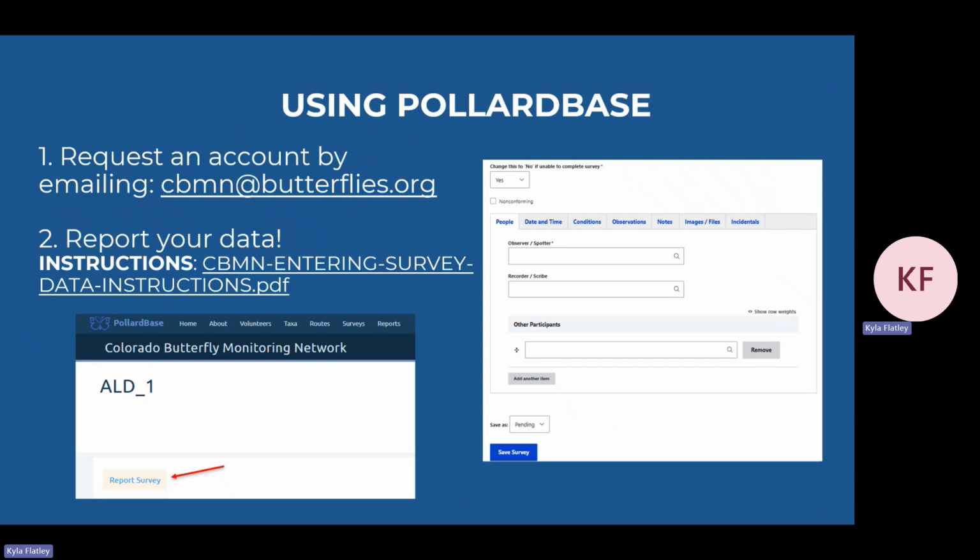New Pollardbase data submission guide is available this season. You can find it under Butterfly Pavilion CBMN resources. Depending on your program, your monitors may create an account to submit data themselves, or they can send data to you to submit on their behalf. The data entry process is fairly intuitive, and using the field form we provide will help to streamline the process. Always double check each field before submitting a survey. While we do look over each survey before final approval, the interface makes it difficult to edit surveys once they are submitted.